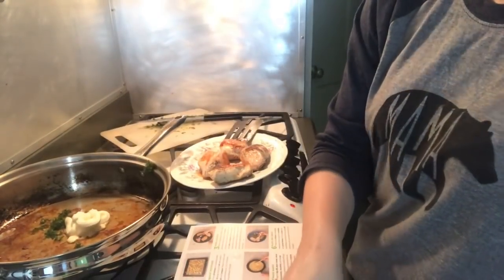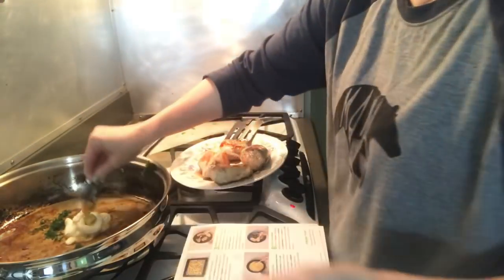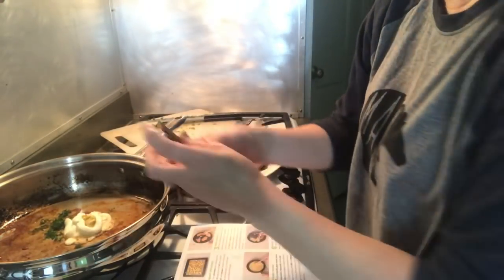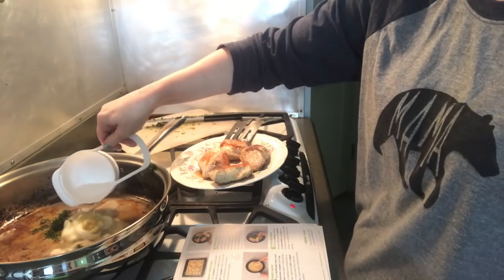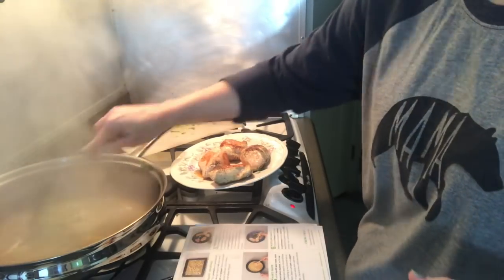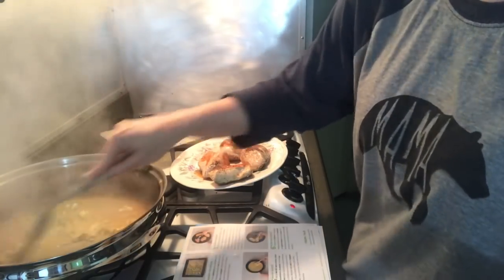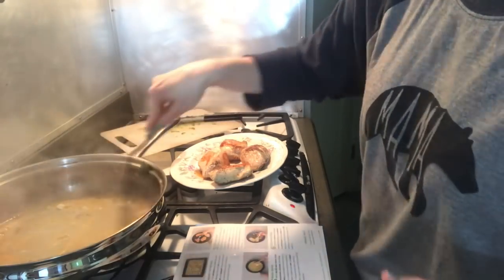We're going to add, they sent us 2 little packs of Dijon mustard. So what I love is, except for olive oil, salt, and pepper, everything we've needed has been in this box. We added that. And then we're going to add 1/4 cup of water, which I had already pulled. Okay. Turn that down. And we're going to stir the scrapings off the bottom. Now that's kind of cooking.